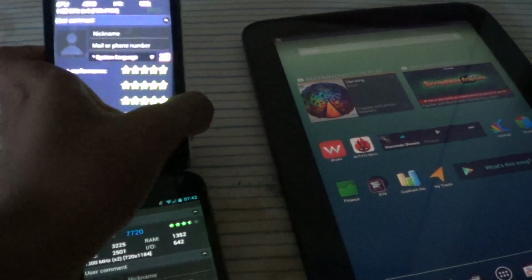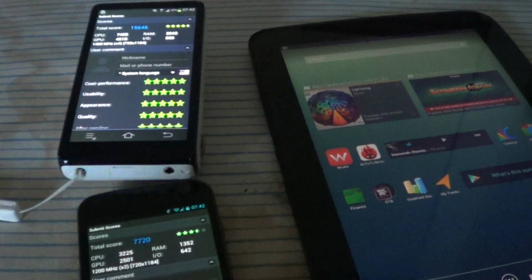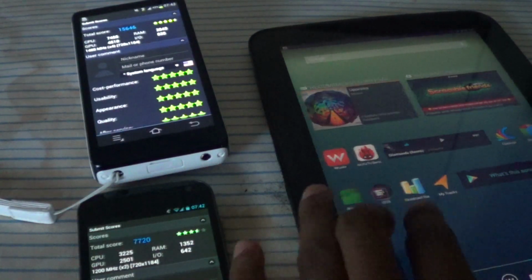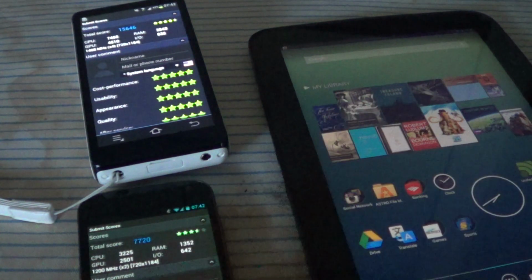Now the Samsung Galaxy camera, it's 15,000. Like I said, what does that mean against the Nexus? Once again, the Nexus, I know I keep saying it over and over, but it's a CPU driven tablet. GPU is great. I did get some lag on Vice City with this tablet.